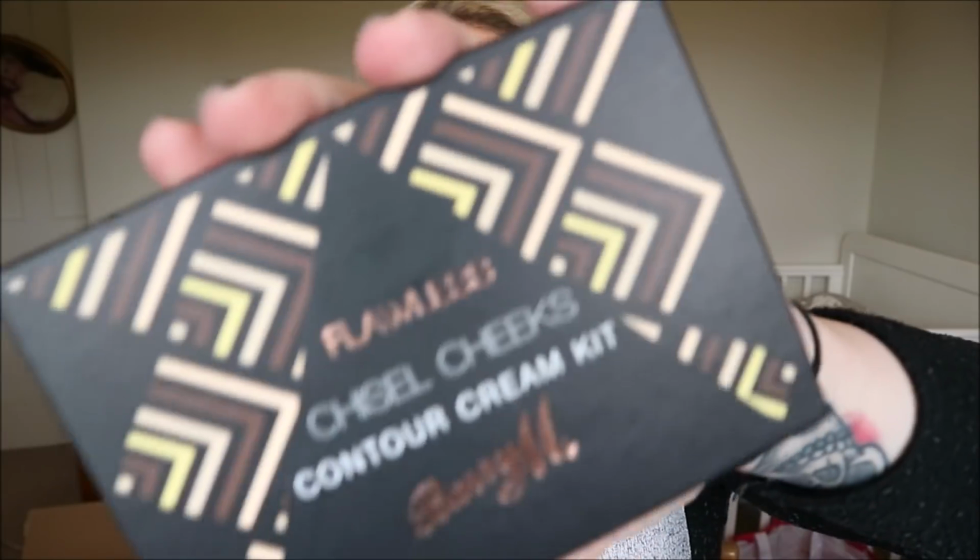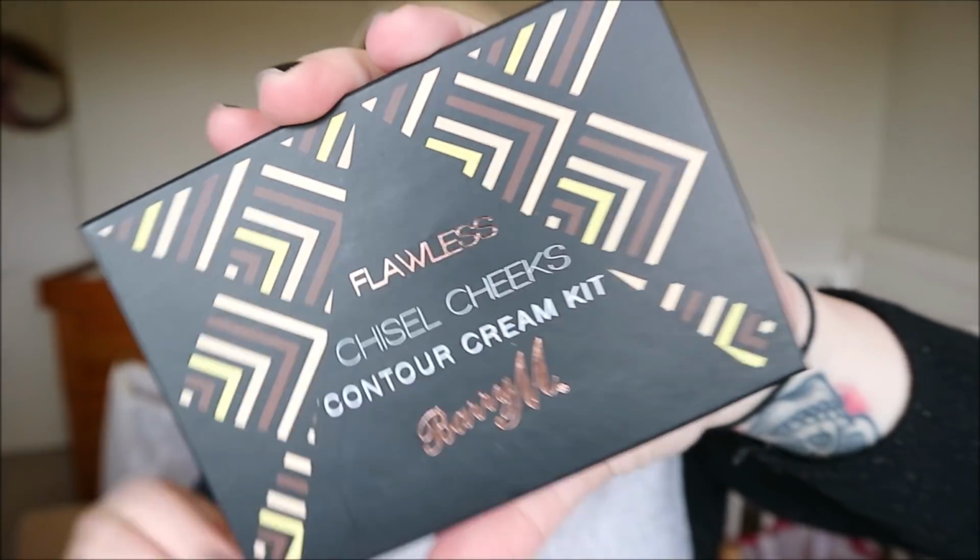Next up, I've got a Flawless Chisel Cheeks Contour Cream Contour Kit by Barry M. Here we go.